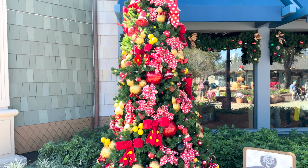I'm not sure about all the QR codes, but I just scanned this one and it takes you to the Disney Springs website that talks about the holiday stuff. So maybe I was wrong. All of them might be the same QR code. We'll have to scan.